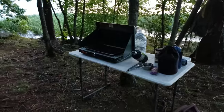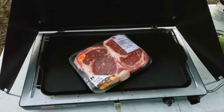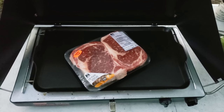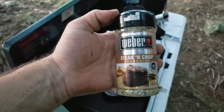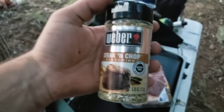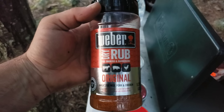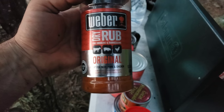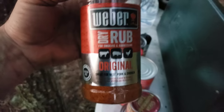All right, I'm gonna set this kitchen up. We're gonna cook us some big old fat steaks. Stay tuned. How's those for some ribeyes? I'm gonna season these bad boys up, get them started. We're gonna use this here Weber steak and chop seasoning. I'm gonna use a little bit of that. I think I might sprinkle a little bit of this here Weber dry rub on them too. It's good for beef, pork, and chicken. We'll get back with you when we're getting ready to fire this thing up.